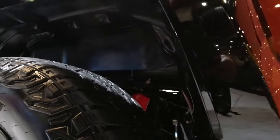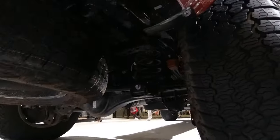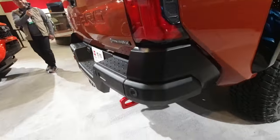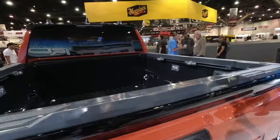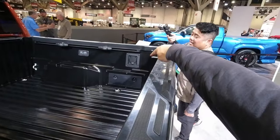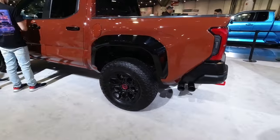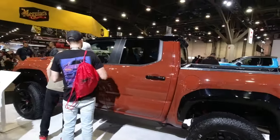What kind of shocks we got going on, I can't really see in there. Let's take a look underneath. There we go. ARB. Tow point right there, a little recovery point. It's nice. Of course, they got the composite truck bed. Oh, I see. There's the 120 volt plug in the back. That's nice. I wish they'd let us look on the inside, man. That's cool. Dual exhaust tips over here. That's a nice truck, man. I have to admit, it's a good looking truck.